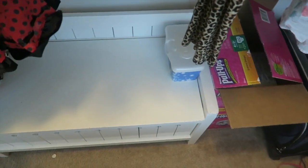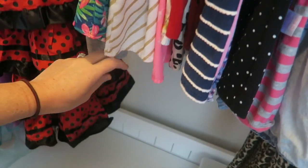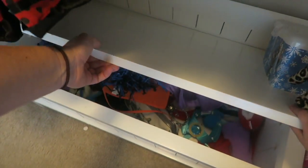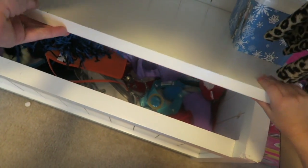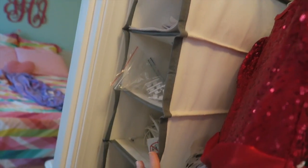And then here is Jane's princess dress-up trunk. We like to sit here. She can stand here to get her clothes. And I've shown you guys this in a toy storage video, but this is where all of her like dress-up stuff is. Here is supposed to be a shoe holder, but all of the kids' shoes are downstairs in my closet, so that is not being used.